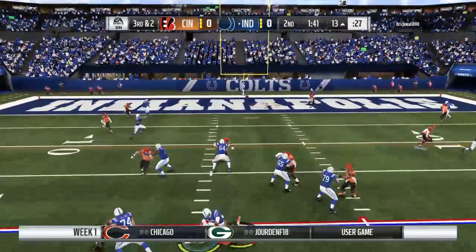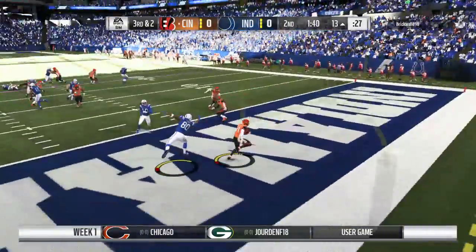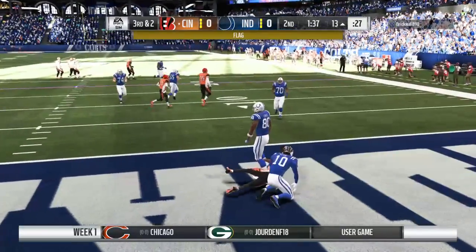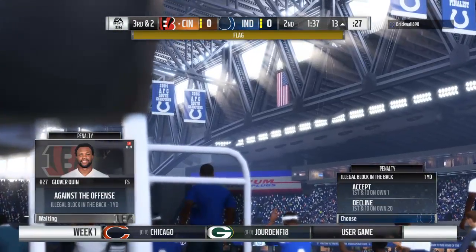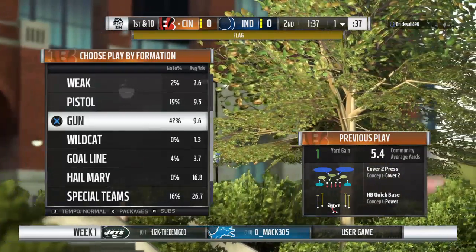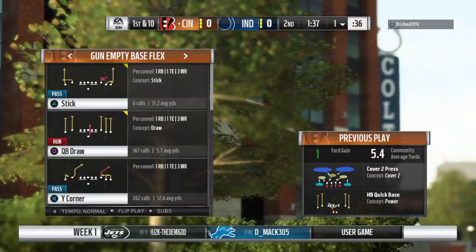Brissett on 3rd and 2. And this is going to be intercepted. Picked off by Adrian Phillips. And he's going to be taken down here with a penalty flag on the field. So this will be accepted as it moves the offense backwards.